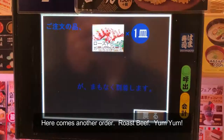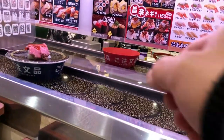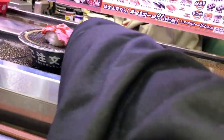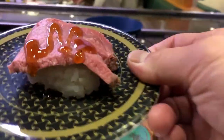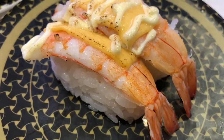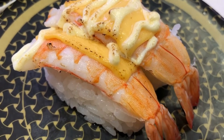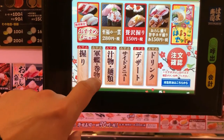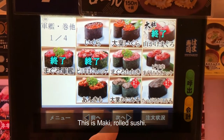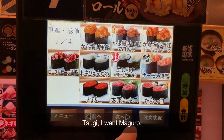Here comes another order. Roast beef. Yum yum. Roast beef. Yum yum. This is shrimp with cheese. Yummy. Yum, yum. This is maki, rolled sushi. Tsuki, I want maguro.